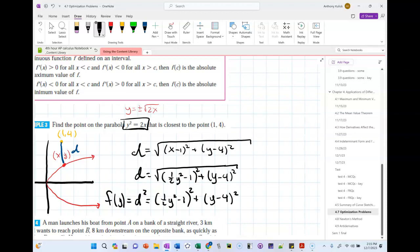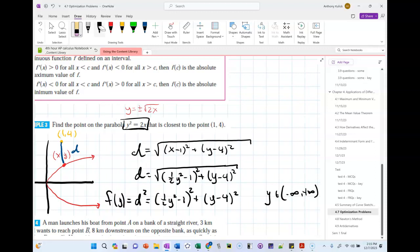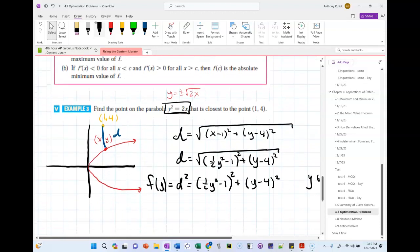What would the domain here be for y? Yeah. Because you just think about the picture here, right? y could be anywhere. We have one end pointing down, one end pointing up. That's going to cover everything. Good. You guys ready to do the derivative?